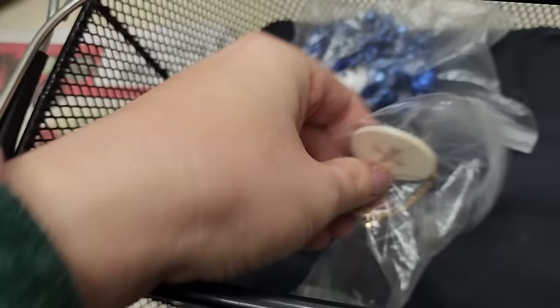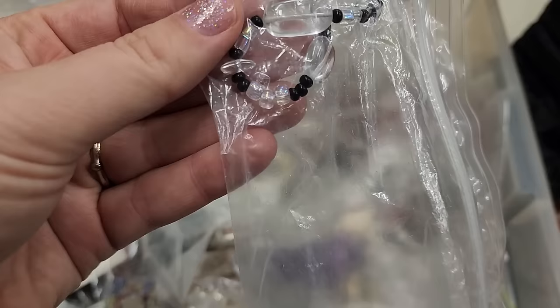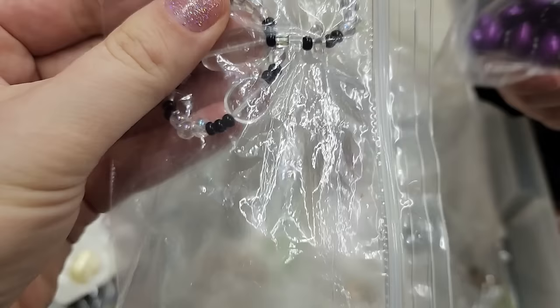Oh, and then this one is a multi-strand, like cobalt, almost like royal blue. Multi-strand, like multi-strand Japan. Which one do you want? Neither. This one looks like glass or quartz. It's like a handmade artisan piece. Which one do you want?